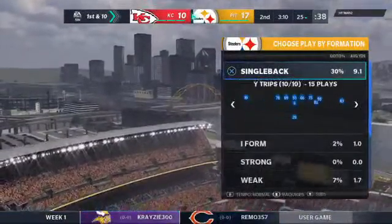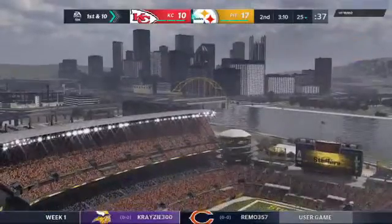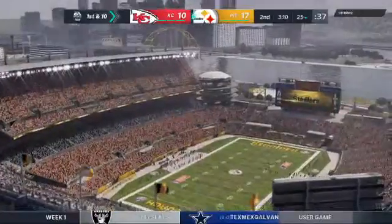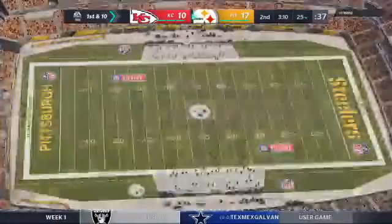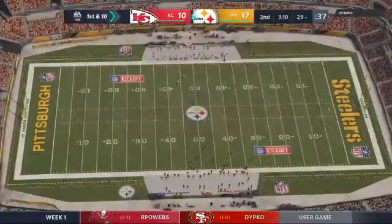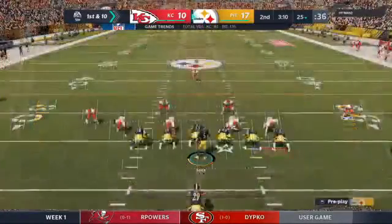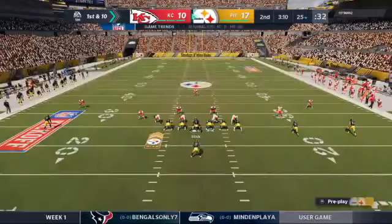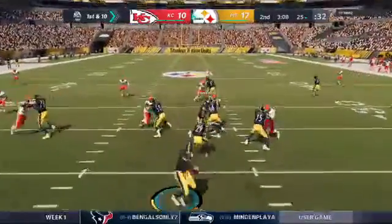At their own 25-yard line. The Pittsburgh offense at the line to start their next drive. Their drive last time, it stalled out. They were forced to take the short field goal.